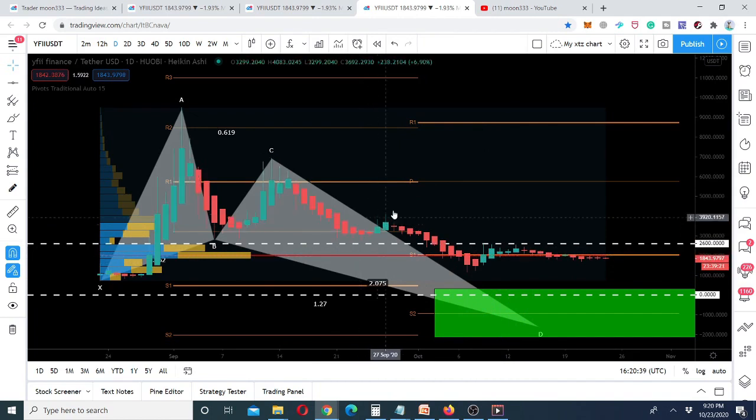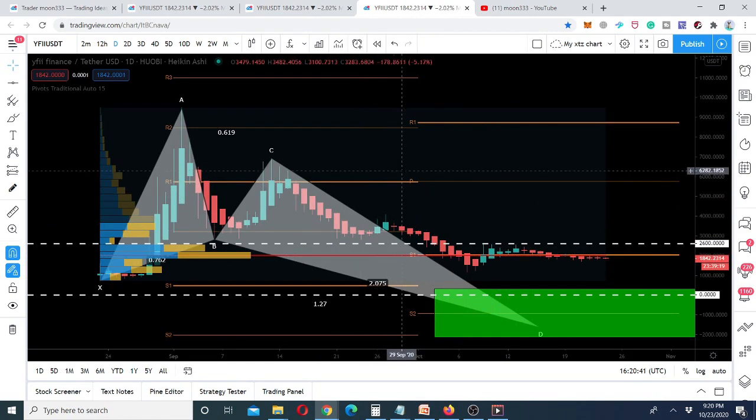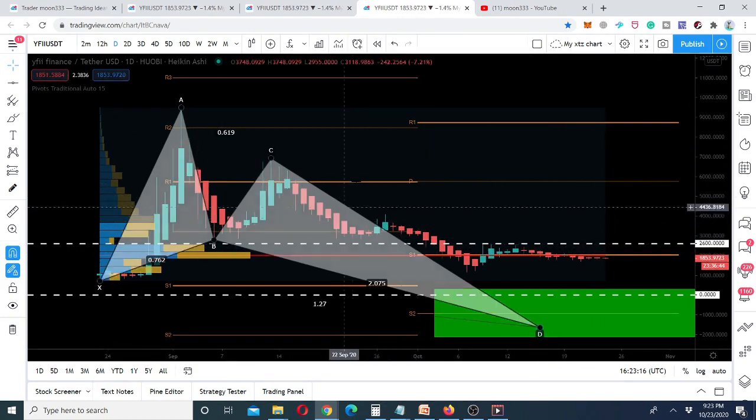Now the next thing I want to show you is the pivot point. We have the pivot point at almost $5,800. Therefore there are strong chances that if the rally to the upside is started, then it can easily move up to this level, because this is the pivot point of the complete price action of this YFII token.